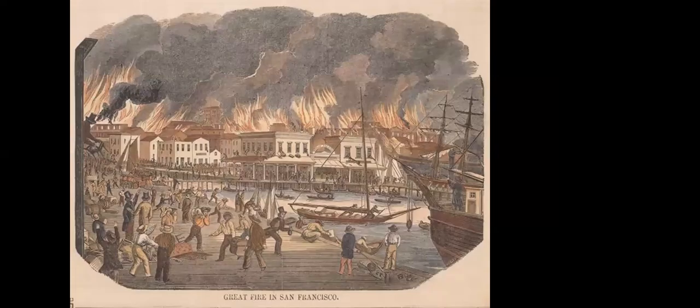In the early days, 1850 to 1852, in just 3 years, half the city burned down 5 times because there was no piped water supply, there was no fire department, there were no cisterns to be used. The only way to fight these fires was with a bucket brigade from the bay to the fire. Very ineffective, and so half the city burned down 5 times.